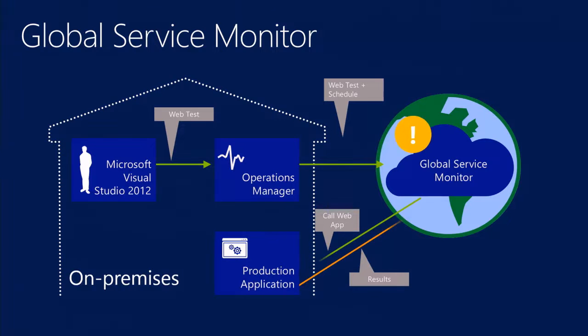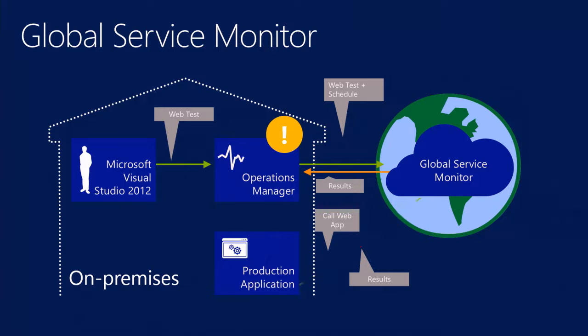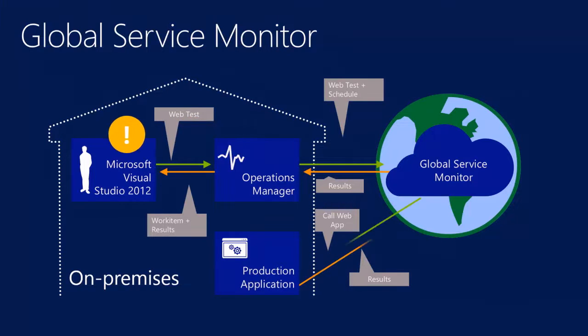And if there's a problem detected with the app from one of the locations around the world, then that's fed back into Ops Manager, and you can pass that on to the dev team. So you're really starting to provide a level of service from your cloud that's reliable, it's robust, but it's insightful as well. And they can see that not just in Ops Manager. You don't have to say, you know what, go to Ops Manager, interpret the information for yourself. You're piping it into Visual Studio. So it's appearing as a work item in their queue that they understand.